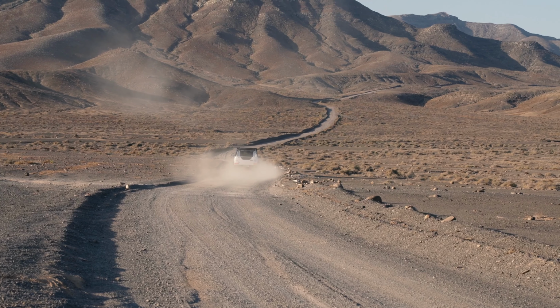I'm standing there in Fuerteventura in the dust and wondering how my father would have reacted to the 6x6. And I think he would have simply said, guys, give me the keys. I'm going to be out for 2 days.